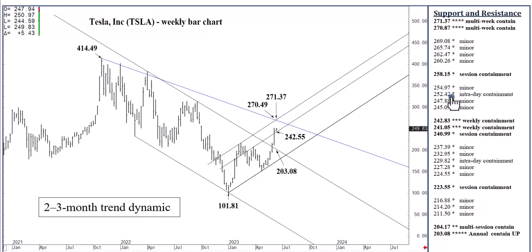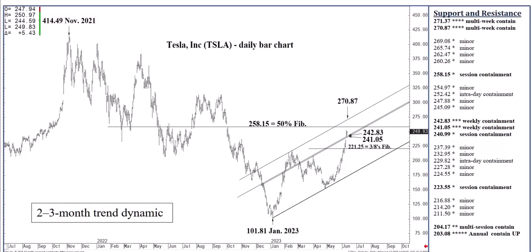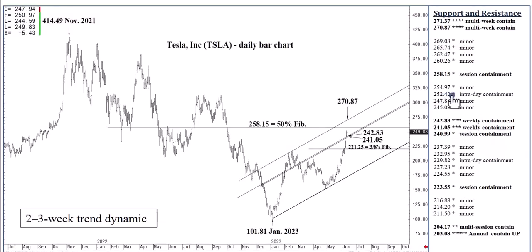Once again, 252.42, our intraday pivot point, below which the low 240s are in reach. And if we happen to push above 252.42, 258.15 is in reach, where a daily high can be made. Finally, closing above 258.15, no good reason to be short this market as we move into later in the week.